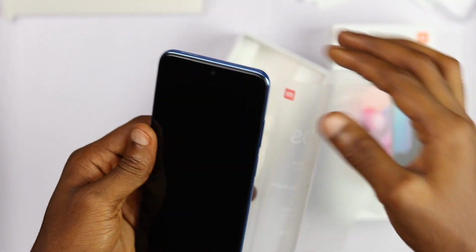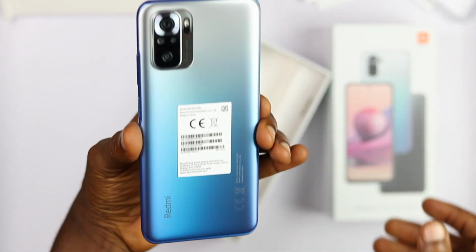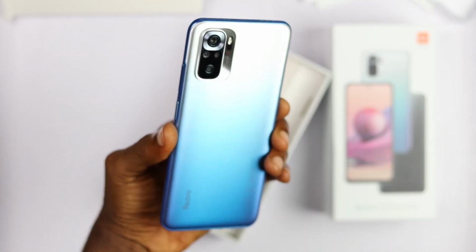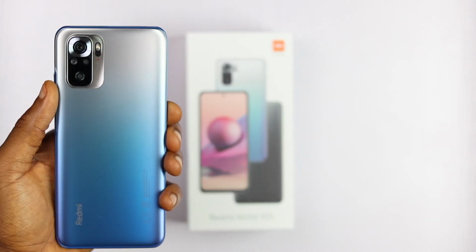The Note 10S has a 6.4 inches 60Hz AMOLED display housing a 13 megapixel front-facing camera in a centered punch hole. It is a full HD display and has a display density of 409 ppi. Unlike the Pro model with Gorilla Glass 5 on the front and back, the Note 10S has Gorilla Glass 3 on the front and plastic on the back.